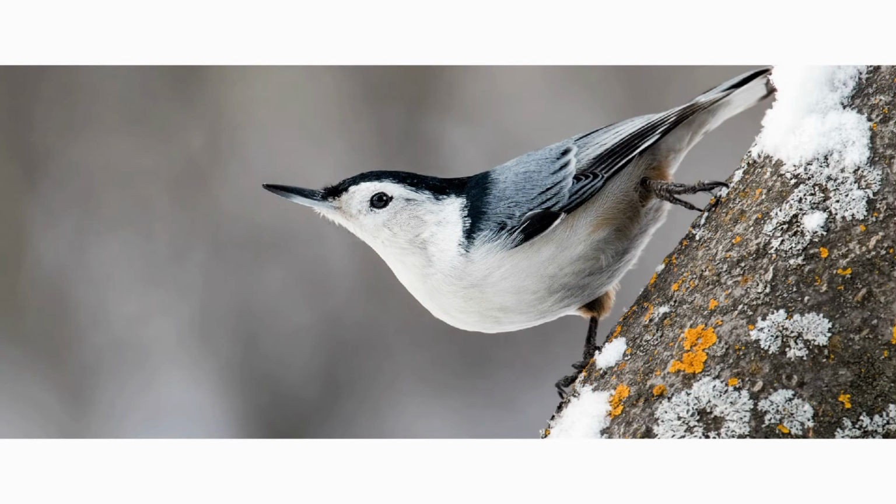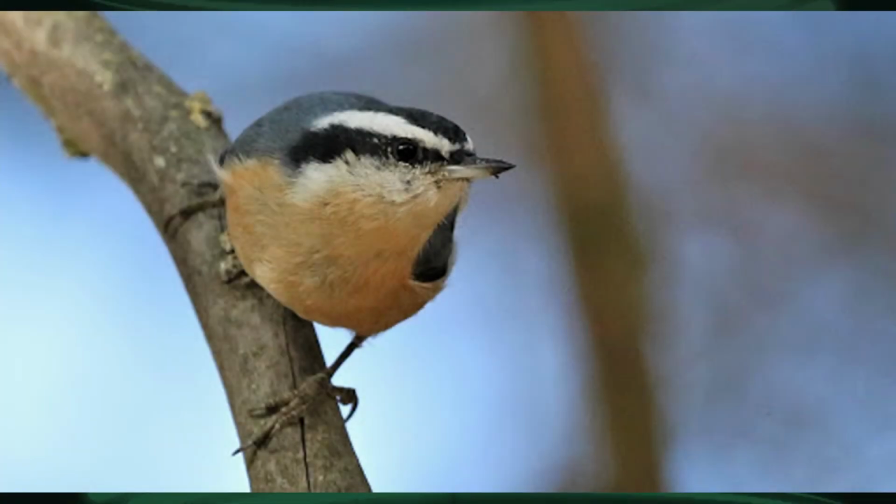So I mentioned a couple of them in the video. Things like the white-breasted nuthatch. This is one of the upside down birds. We call it that because it often can be seen just like this, going downward on a tree trunk as it feeds. And they really like the suet feeder. They have long toenails and toes so they can grasp onto bark. And this allows them to also grasp onto the feeder.